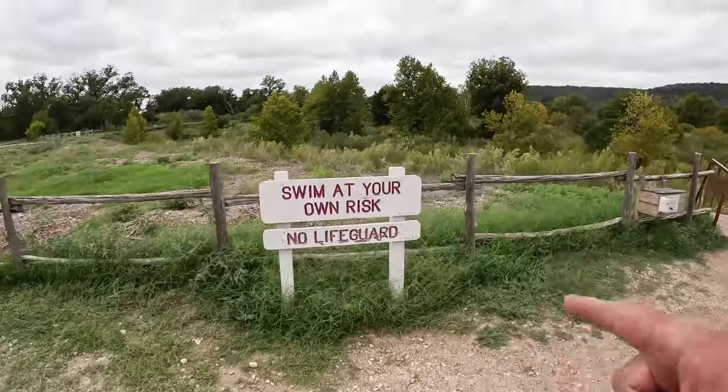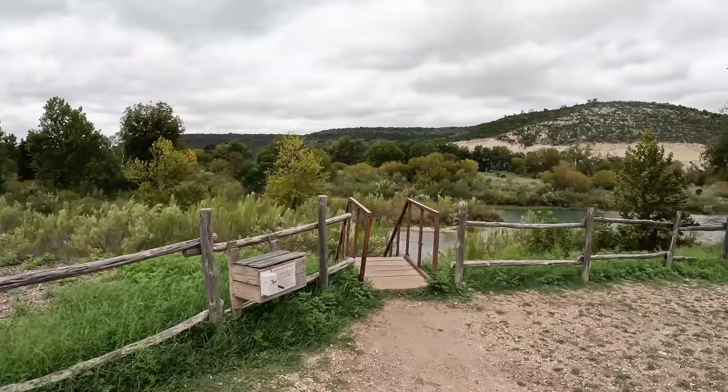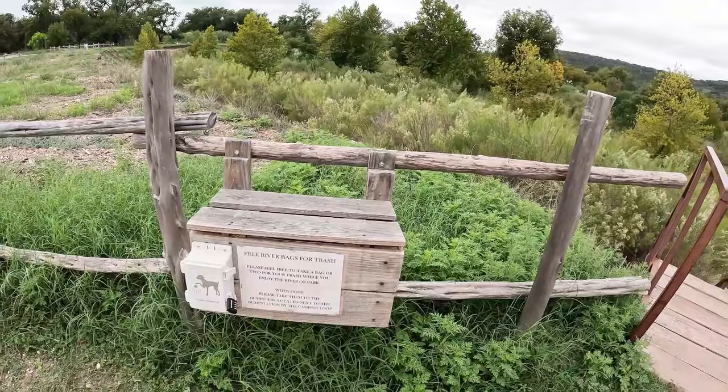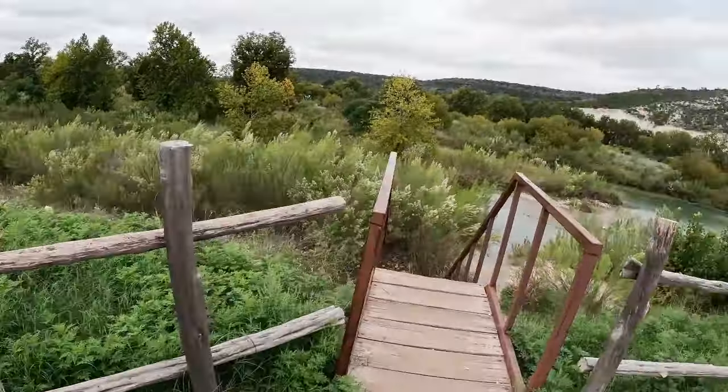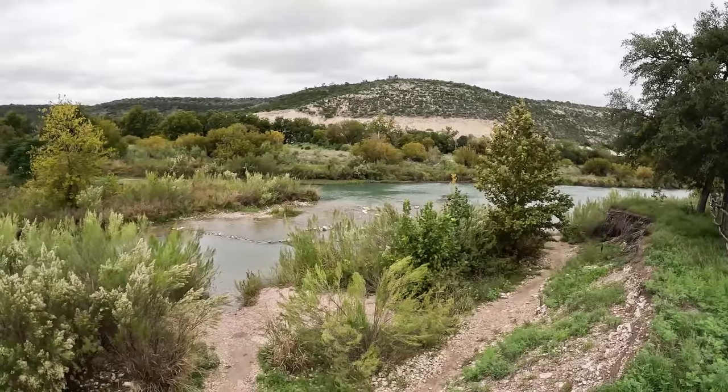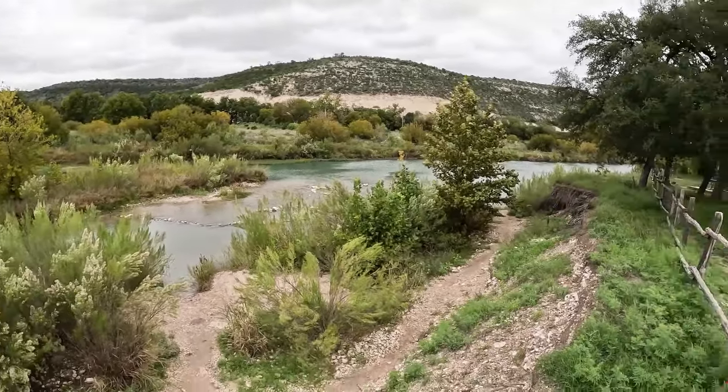Somewhere in this video, we're going to see the inner tube put-in point. So there is no lifeguard. Swim at your own risk. River bags for trash. That's a great idea right there. That's a pretty good flow of water. I was not expecting that much water. We've been in a drought, you know, and every place I've been in the hill country for the last several years has been way below where it should be. We'll leave it at that.